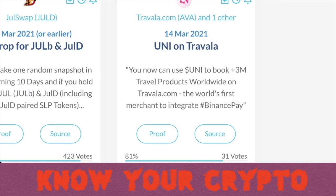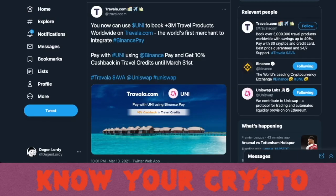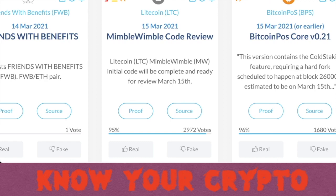For example, for Uniswap's Uni token, you can now use Uni on the Travala.com destination website. And when you click source, you can see from the Travala.com Twitter that it is actually verified. You can now use Uni to book over 3 million travel products worldwide on Travala.com, the world's first merchant to integrate Binance Pay. When we scroll through the calendar, we see some Litecoin news. The Mimblewimble initial code will be ready for review tomorrow on March 15th. For those who follow Litecoin, Mimblewimble will essentially bring privacy features to Litecoin similar to that of Monero.